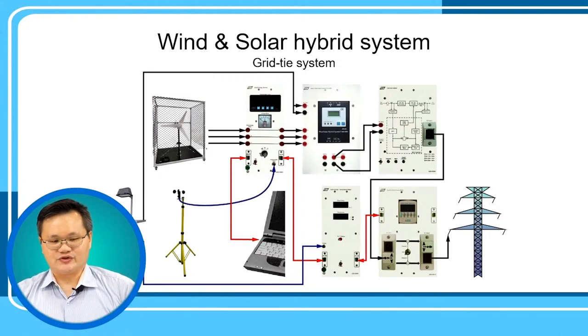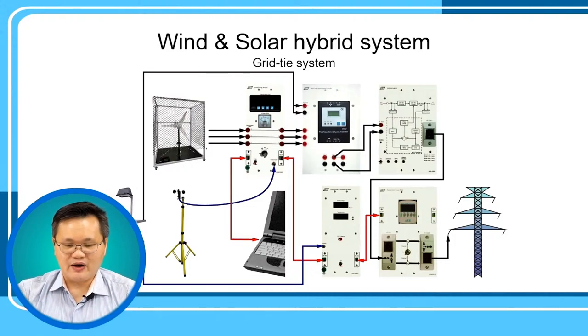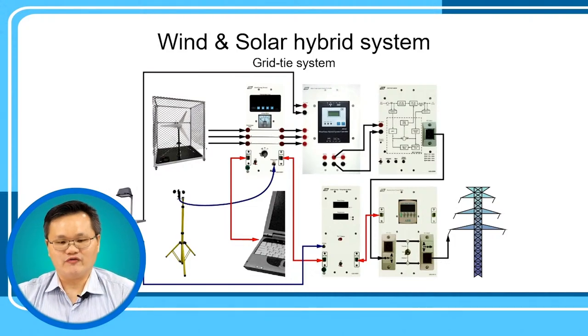Now this is the package. So you can see how we can give the power and then send the power back to the power plant system. So this is the complete free tie system. And we hope this system can benefit your education.